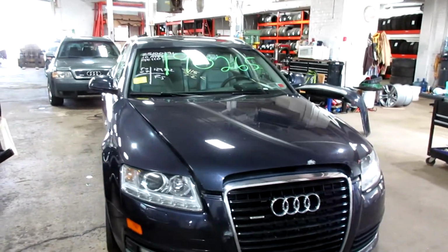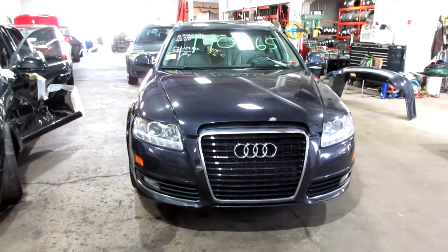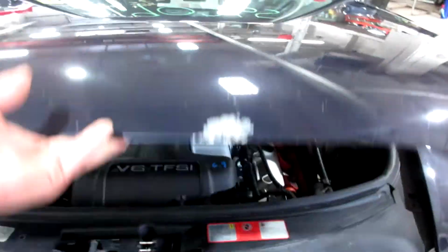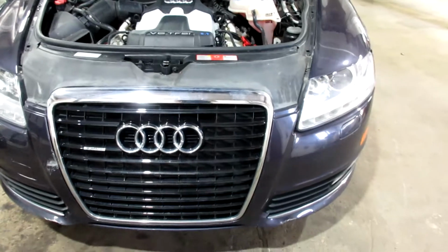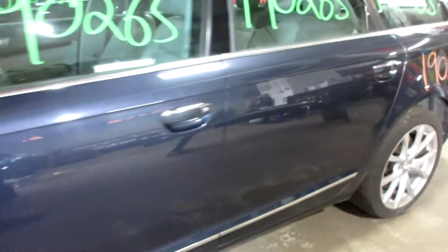Here we have stock number 190265. This is a 2010 Audi A6 station wagon with a 3.0 liter six-cylinder supercharged motor. This vehicle is all-wheel drive with an automatic transmission. Got some pretty nice parts for this vehicle here.